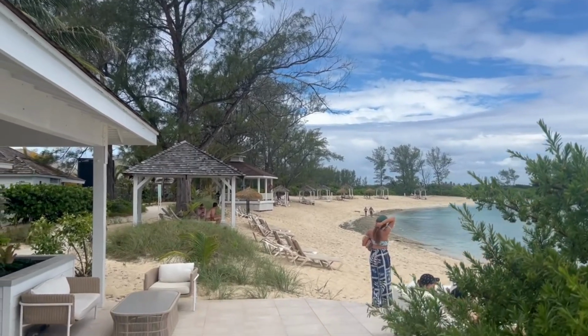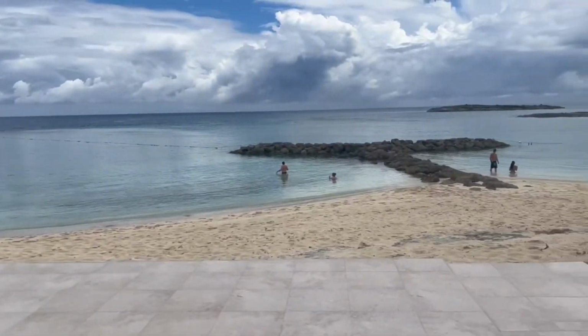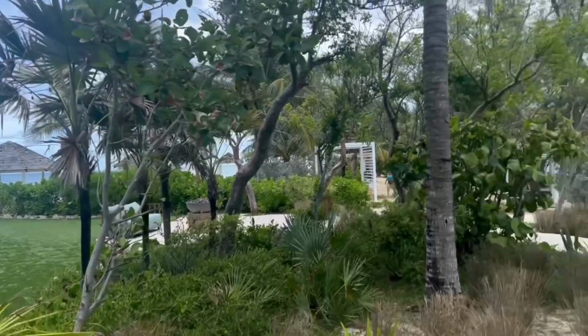Here is the other side of the island. Again, multiple areas to sit and relax, as well as plenty of chairs to enjoy the lovely view. Here, this shore is a little bit more rocky than the other side, but still great to swim and snorkel.